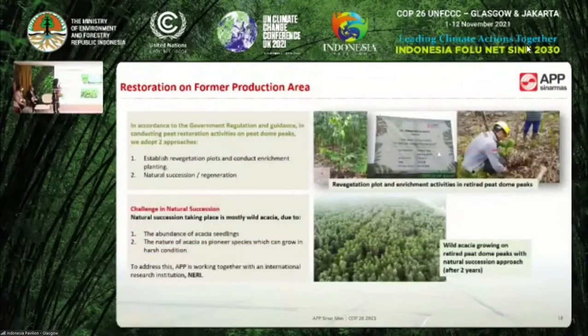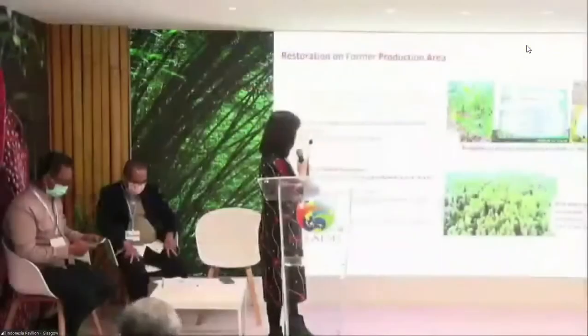So what's happened is the ground water level. And now we want to see how the forest can come back. And we know that restoration on the former production area is quite challenging because some acacia is growing back. And then we want to bring the natural forest more.